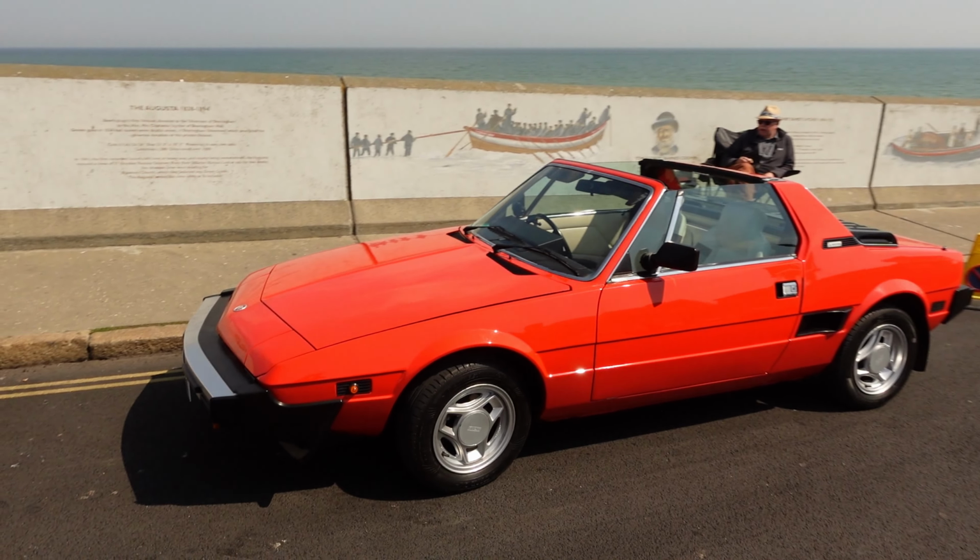Another little Mini. And a really fancy hearse. I mean, that has to be a hearse, I assume. Here we go. And then we've got our CJ here.